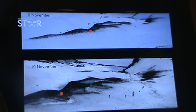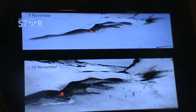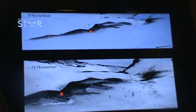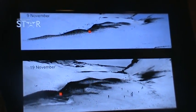Similar photos from the same place, 10 days apart. And the top, basically look at where the red square is, the exact spot in both photos. And the takeaway is that the bottom photo, 10 days later, has quite a significant amount more of bare ground showing.